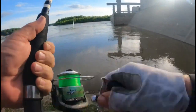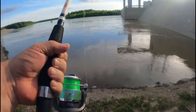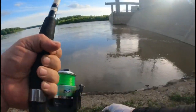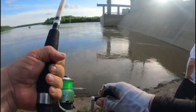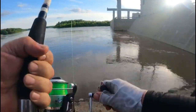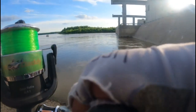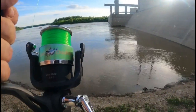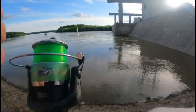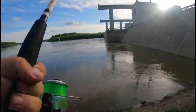That's a big blue, big flathead, one or the other. I think it's a flathead because I was watching him. He was just slowly pulling. No, before that, before I looked over to you, I saw the whole thing. He's coming up now. Yeah, good. Get him off that shelf. And he goes back down.